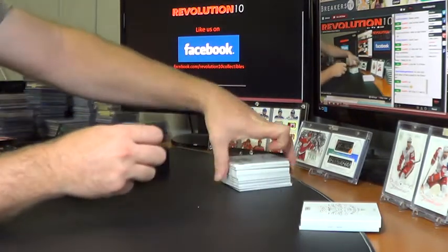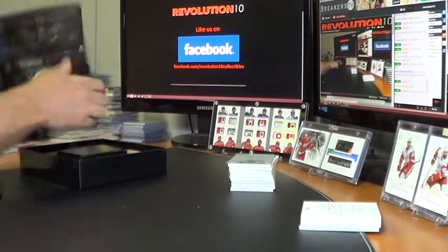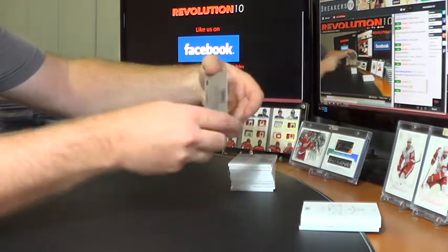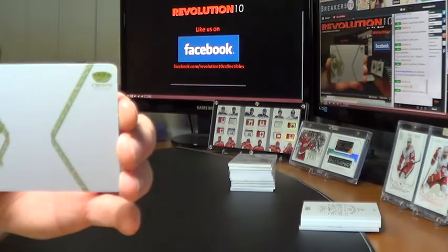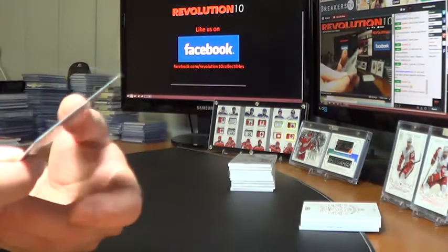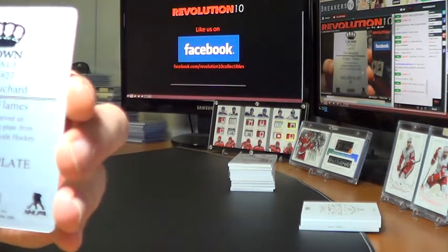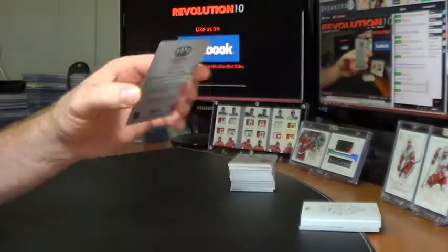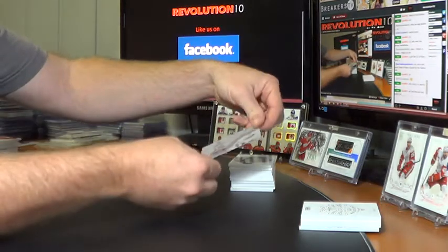Another big book here. All right. First printing plate, we'll go to the Calgary Flames. That is Dan Bouchard from 11-12 Crown Royal. One of one yellow plate. Yep.